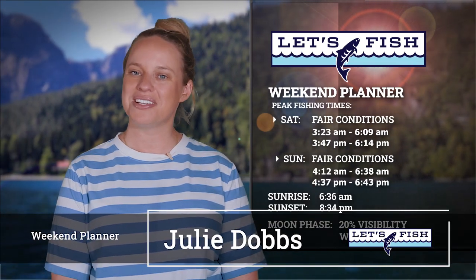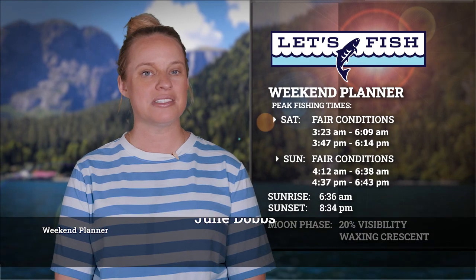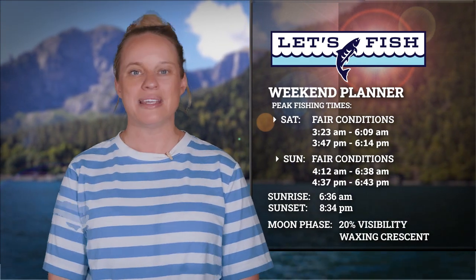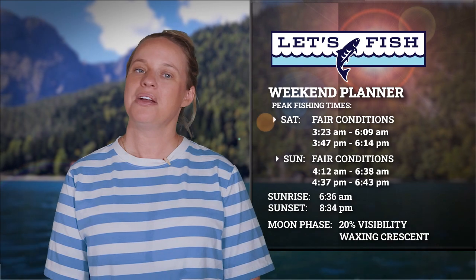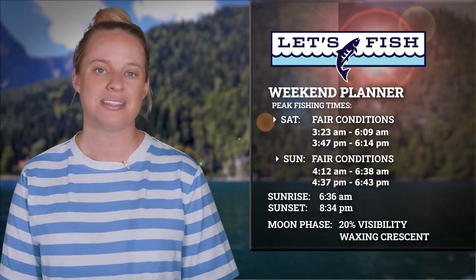Hi, everybody. These Saltwater tables are showing fair fishing conditions on both days this weekend. Peak daytime action begins at 3:47 on Saturday and 4:37 Sunday afternoon. Nighttime action will begin around 3:23 on Saturday and 4:12 early Sunday morning. Depending on your local area, you can expect the sun to rise around 6:36 and set around 8:34. Plus, evenings will have a moon that is 20% visible.